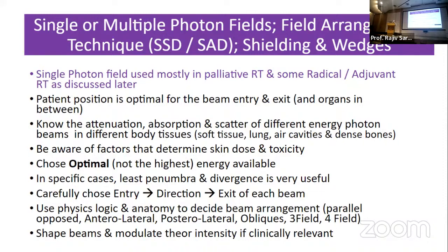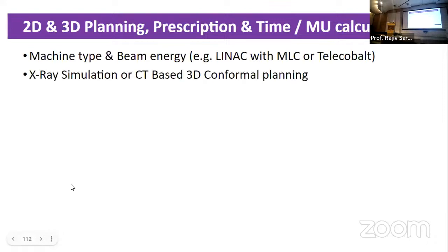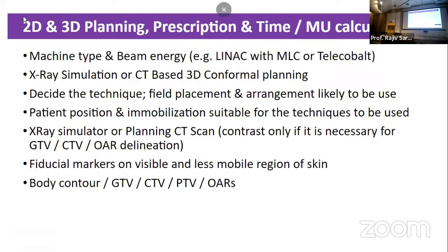Okay, and then finally use the physics logic. Physics logic we will come to in planning later, and the anatomy to decide the beam arrangement. So it could be parallel opposed, anterolateral, posterolateral, obliques, 3-field, 4-field. And I'm talking about simple 3D or a 2D plan. And you modulate the beam if required. Okay, I won't go into these details. The machine you choose, the simulation, that's all right.